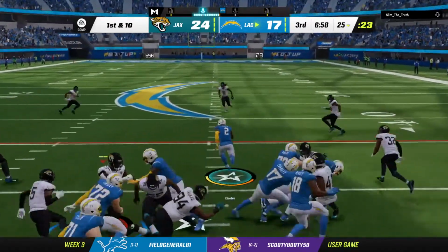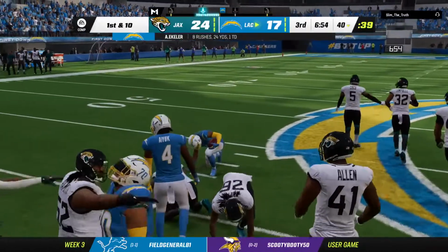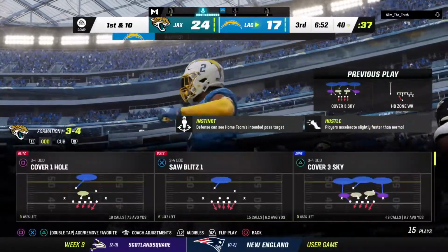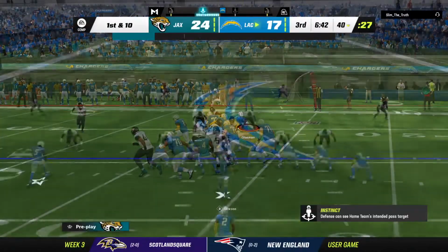Here's Eckler to begin the drive. And he takes this up to the 40-yard line before being corralled. They may want to go back to that one. First play of the drive, good for 15 and a first down.